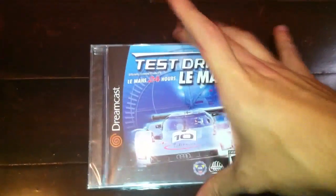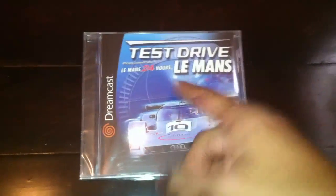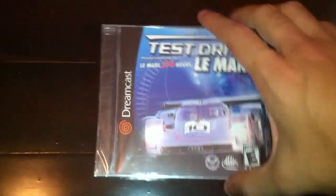Next is a sealed copy of Test Drive Le Mans. And of course, they had to show Audi. I love Audis.